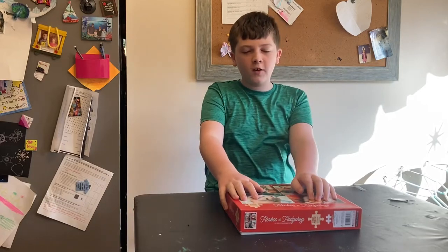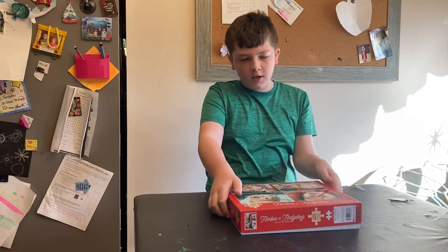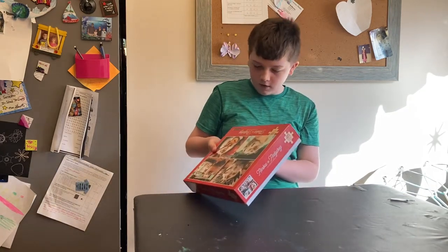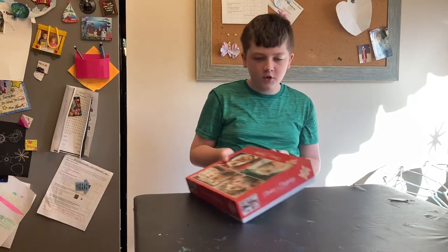Today Tara is building the 1,000 piece hedgehog puzzle, age 12 and up, and it is 27 inches by 20 inches.